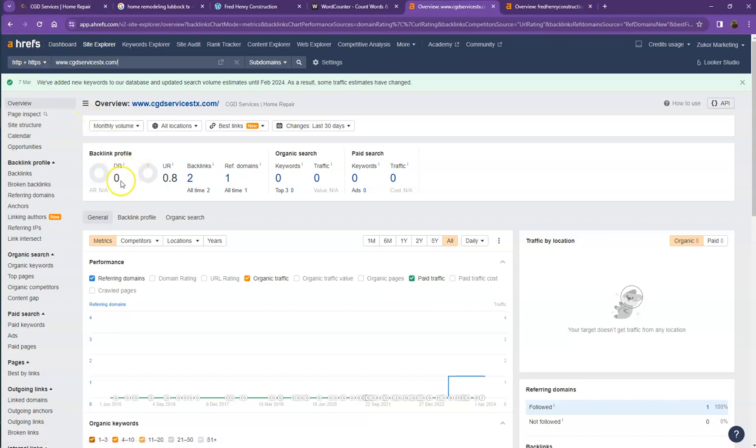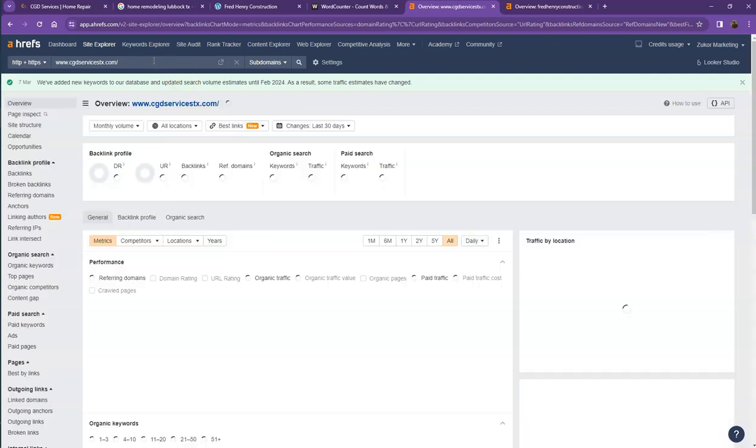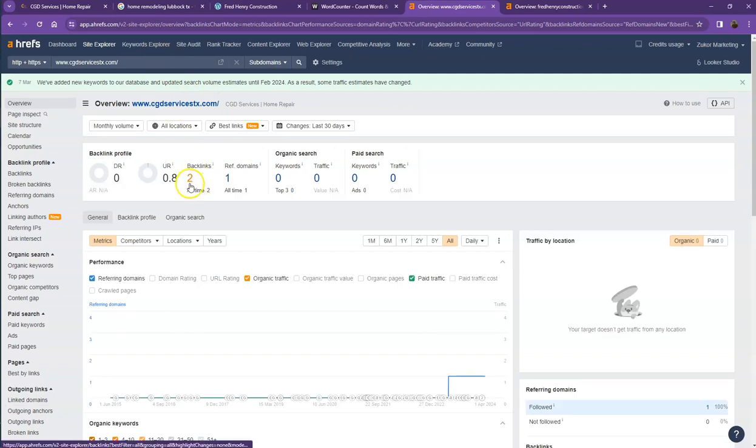We'll be talking more about the numbers, so let's start off with DR. This is the level of trust that Google has in your website, and UR is the strength of your website. Backlinks, on the other hand, are other websites that refer to your website, so they're like shoutouts from different directories like Yellow Pages, Yelp, and the like.